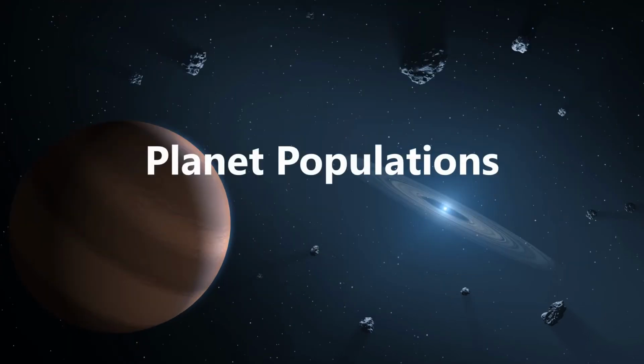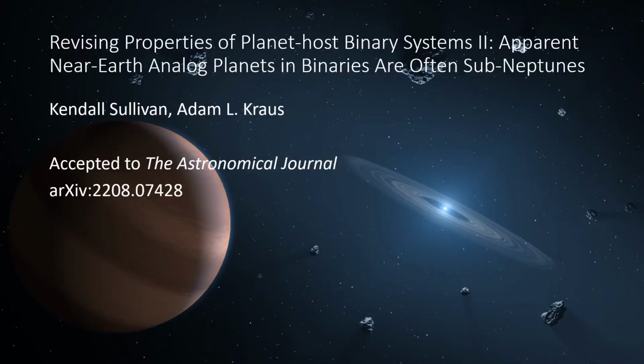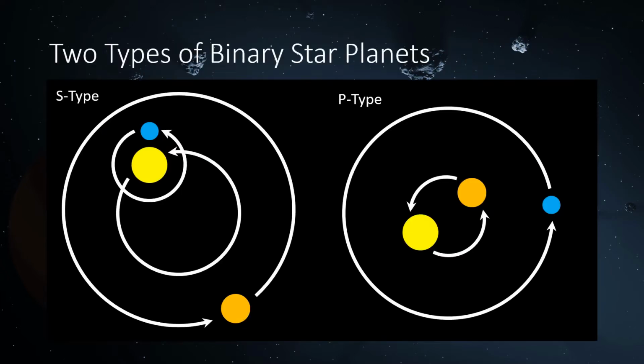There was also one interesting paper about planet populations, revising properties of planet host binary systems. I think that may be a typo. Apparent near-Earth analog planets in binaries are often sub-Neptunes. And this is getting into the two different types of planets that you'll find in binary star systems.